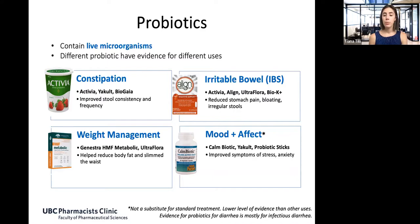And in terms of mood and affect, there is some relation of gut health to brain health. So there have been some studies looking at improving symptoms of stress and anxiety with probiotics like Calm Biotic or probiotic sticks. But the level of evidence here is less strong than for these other reasons for using probiotics. And it is important to keep in mind that it might be a natural health supplement that you might try to start with, but it doesn't replace the need for prescription medications and therapy.